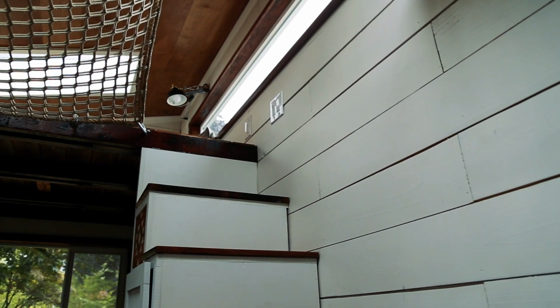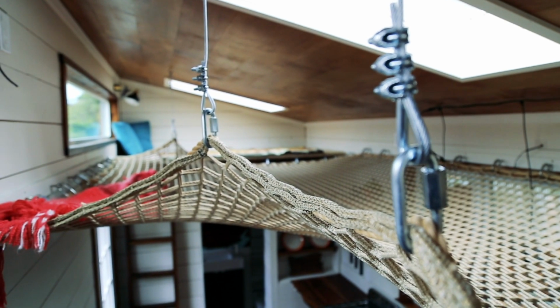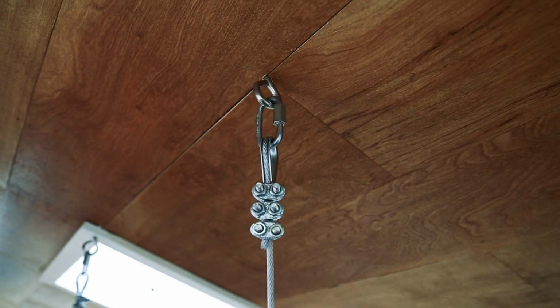So we had to get this exact cutout, and the angles you can see go up from the loft and then down on the other side, because one loft is slightly higher than the other. So this isn't just a rectangle net with two rectangle holes in it. It is designed specifically for this space.